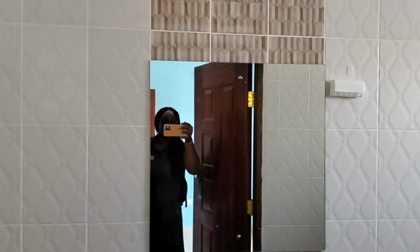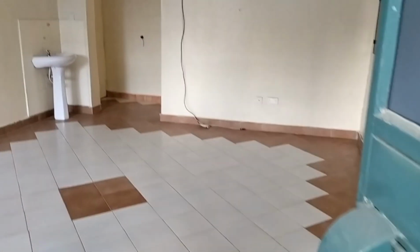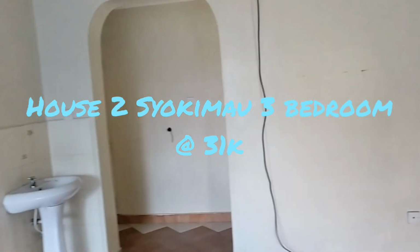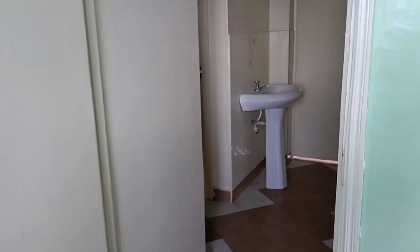Oh, then the common toilet for the masters. It's not that. That's a bay. So the sitting room, the living room. The living room looks like that. Then a small corridor. Then we go to the washroom, the toilet. Bedrooms are squeezed. Bedroom number one. This is the toilet and the bathroom.